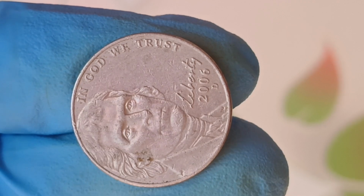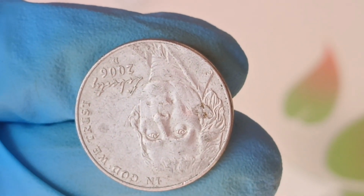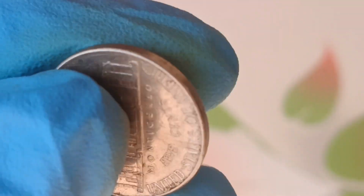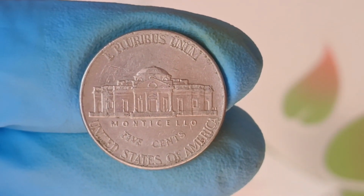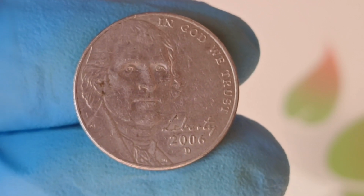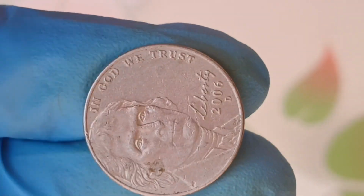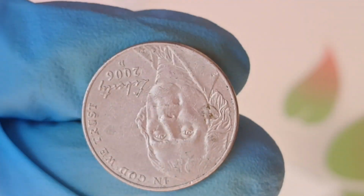In conclusion, it's clear that the 2006 Jefferson nickel is far more than just a 5-cent coin. With its rich history and the possibility of rare minting errors, this little nickel could very well be worth a small fortune. Whether you're a casual coin collector or a seasoned expert, always keep an eye on your pocket change. You never know when you could stumble upon a rare coin that's worth far more than its face value. So, if you've got any 2006 nickels, start checking them today. You might just find yourself holding a coin that could change your life.